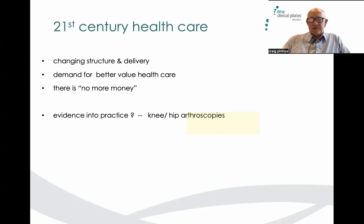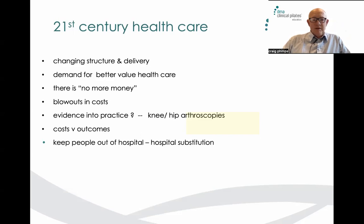Knees, hip arthroscopies. Now, the evidence shows the opposite, but we're still seeing that evidence is not being put into practice by the large volume of low value or contraindicated surgery still being performed. Costs are going up and up, and the outcomes aren't correlating. The idea of keeping people out of hospital is a great idea, but the funding stream actually isn't there. And this is one of the processes that we are advocating for, to say more money into the primary sector will save huge amounts on substituting hospital admissions.